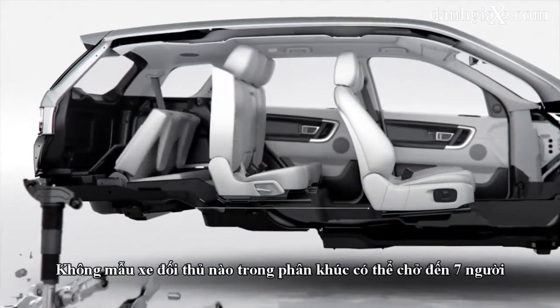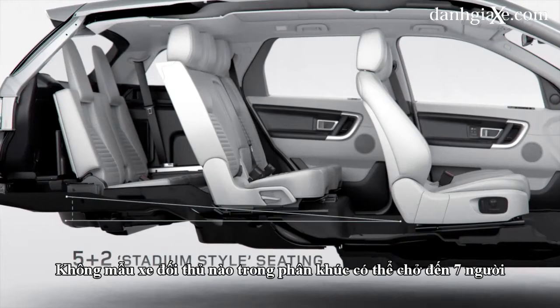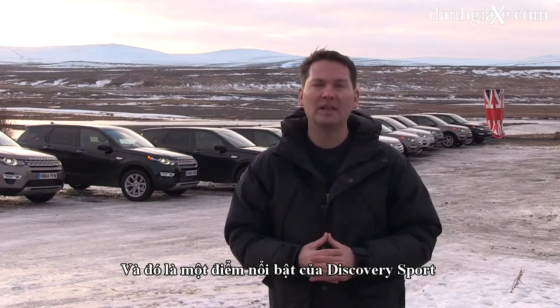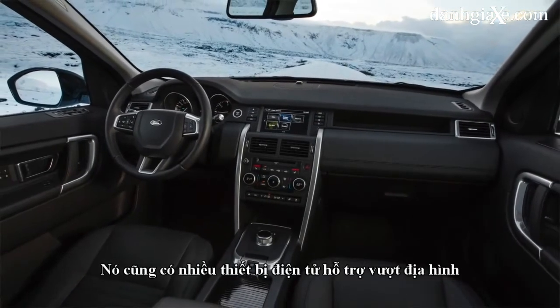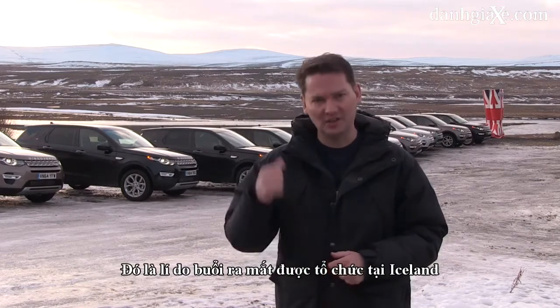So there is really no other premium offering in the compact SUV marketplace that has the ability to take up to 7 passengers. And this new Land Rover Discovery Sport definitely has that ability. It's got a new interior. It has all kinds of advanced electronics to get this SUV across all different kinds of landscape. And that's why we're in Iceland to check it out.